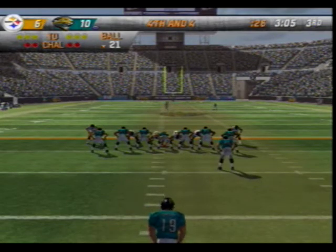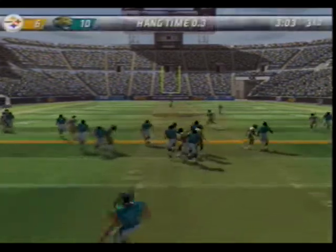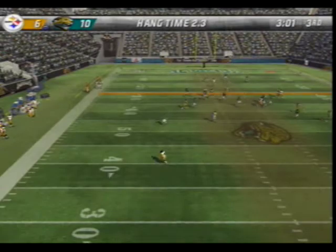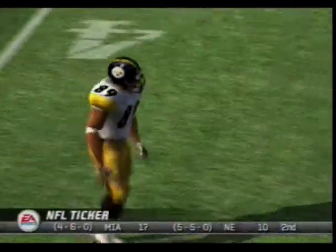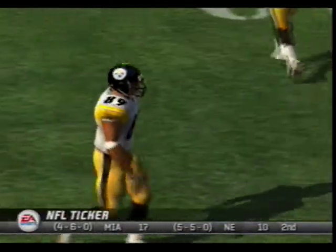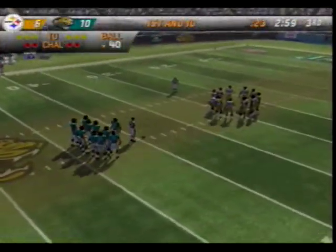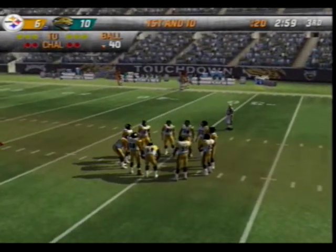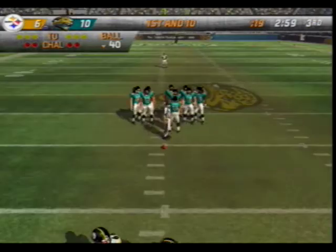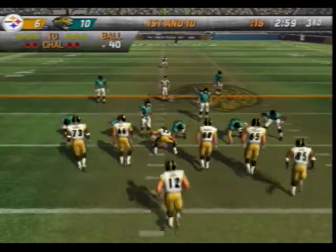Nothing happening for the offense there. Forced into a three and out. Won't take a chance trying to return this one. Fair catch made at the 40-yard line. They'll ball on their own 40. At the 40-yard line. First and 10.